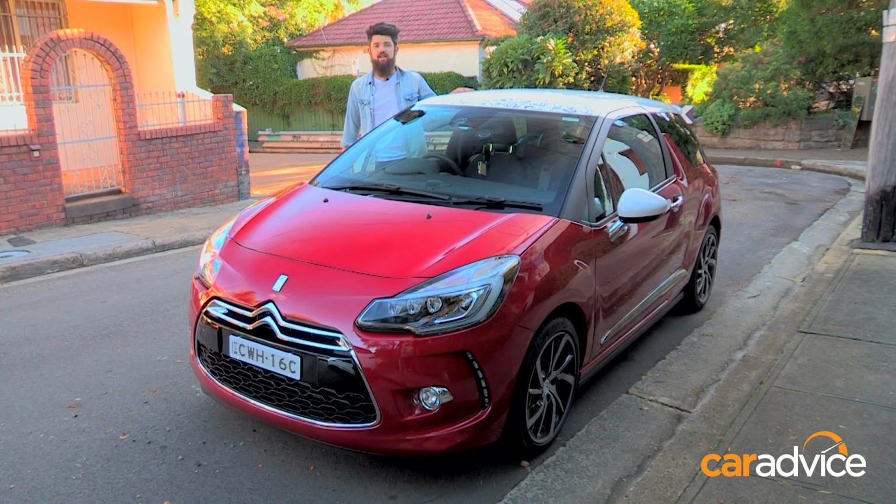Its lack of rear doors and an auto will be enough to put off a lot of Aussies, but if you're head over heels with the funky French styling, the DS3 now has substance and spec to match the style.